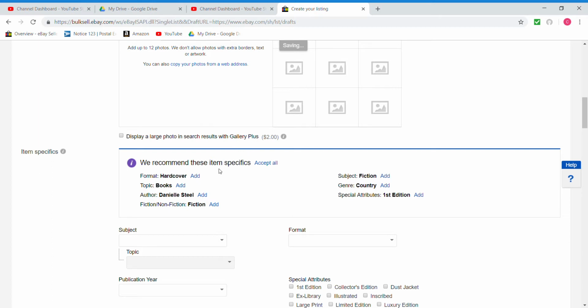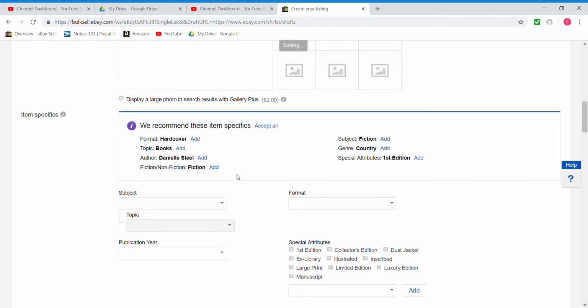Recommended specifics. You don't really need to make your own. Just read over these. Sometimes if the title has something like blue in it, they'll put the color of the book is blue when it's not. eBay's not the smartest one in the world. See, genre, country.